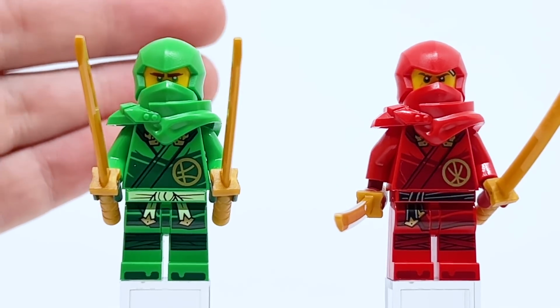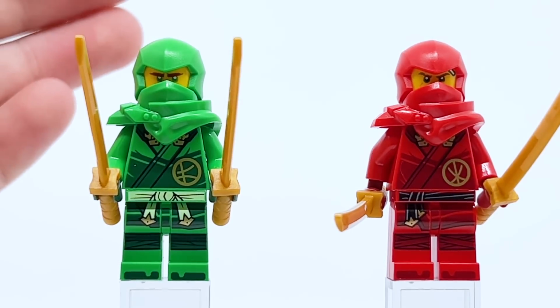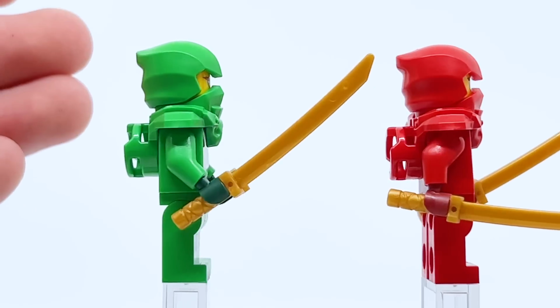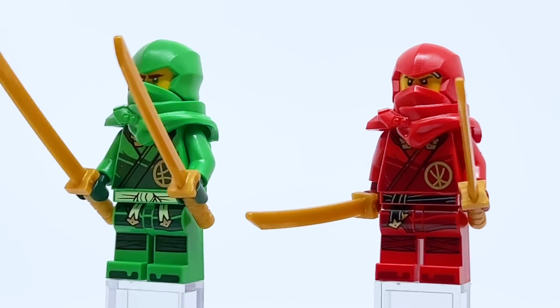Comes in quite a few sets this wave, so he's probably not the most exciting one here. Still though, I do like both these minifigures. Lloyd uses bright green instead of normal green for the first time this wave, and I think that's a great new color for him. It just pops so much more than normal green does, and the dark green on top of it just looks way nicer.